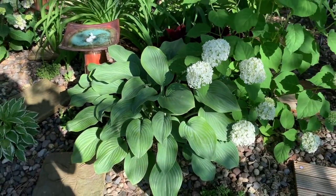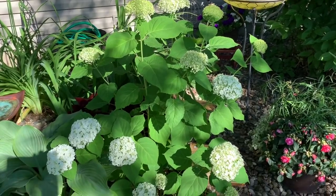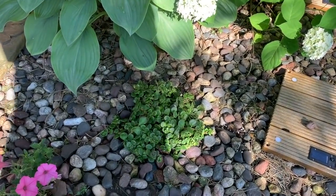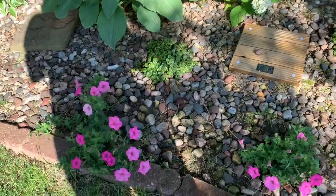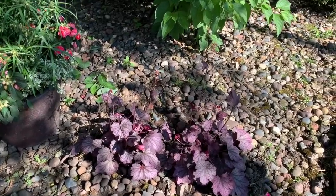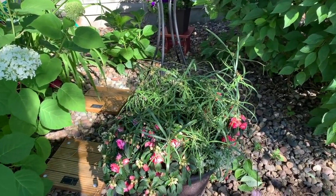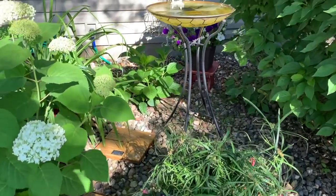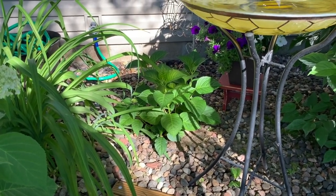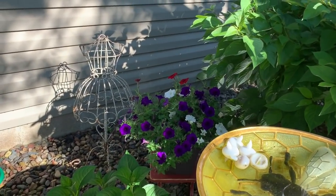Another huge hosta next to my incredible hydrangea. And this is what I believe is a smooth hydrangea. Some more sedum, coral reef. And I just put some Supertunia Vista bubblegums in the front. There's my coral bells. Look at that pot. That is so fun. Back there I have another hydrangea. That is my pink or my red, what some people call it. And another pot of petunias.